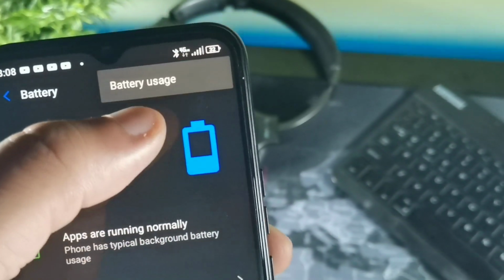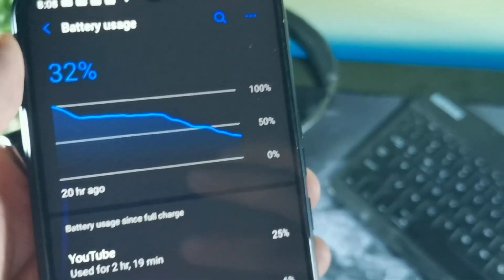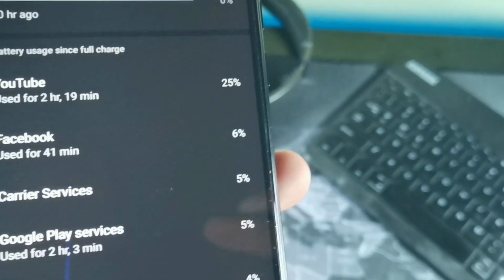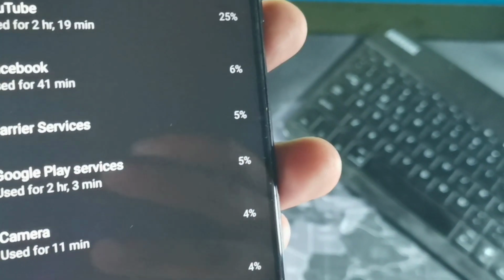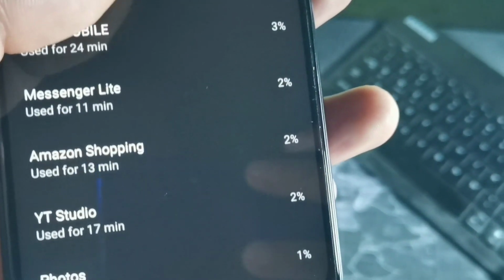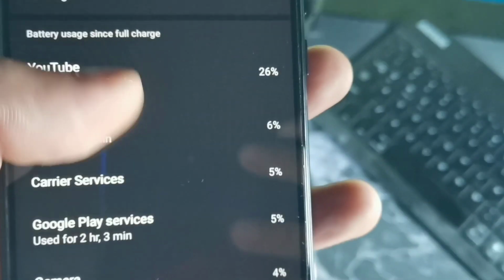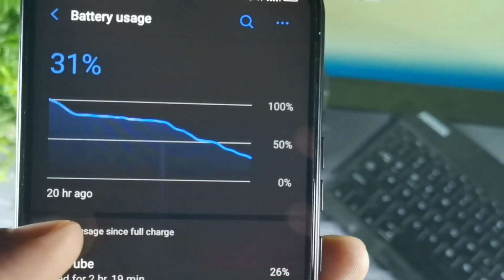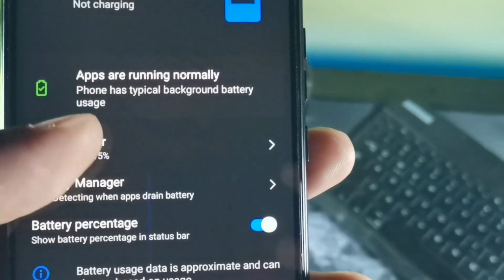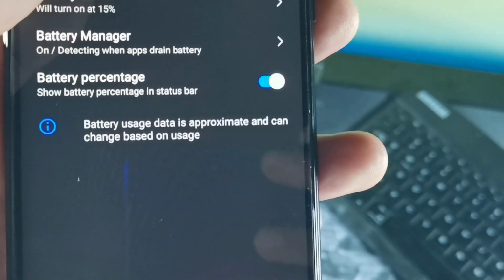So I've charged this phone. I haven't charged this phone not one time. It's still on the same charge, guys, and I'm going to show you the battery cycle right now so you can see that the battery has been really good. I'm on 33% since I've been using this device, and you guys know I just got this device. It says 20 hours ago that I've had this device in use, and I still have 33% left, which is crazy. 33% out of 20 hours.